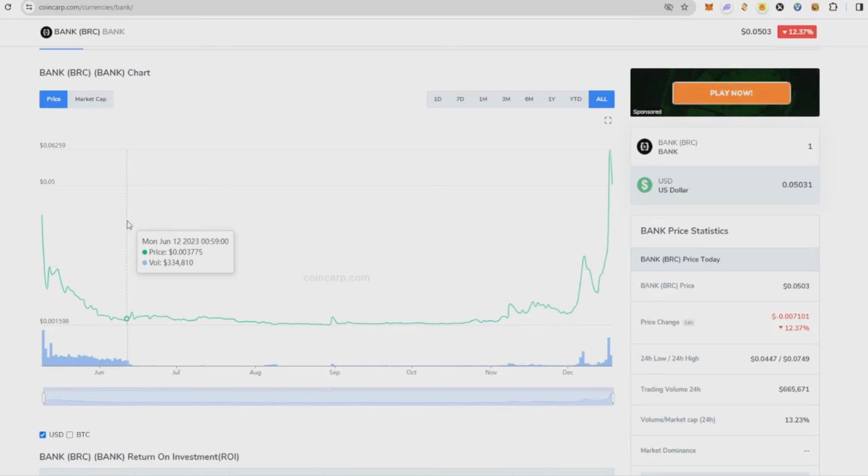So the question is, does this really work? And I can say yes. The first time I tried this strategy was back in May during the first Ordinals wave. Back then, I minted some Bank and Maxi, and I flipped them for a profit. So on Bank I made $700 profit, and on Maxi I made $200 profit.